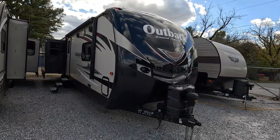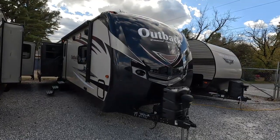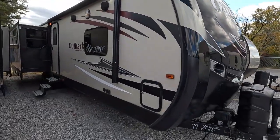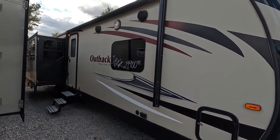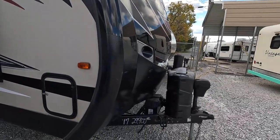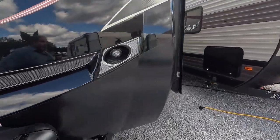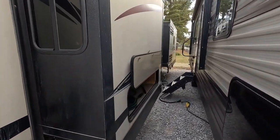and part of the Diamond package, of course, you get the painted fiberglass front cap with the graphics, and it does have the electric leveling system, part of the Diamond package. You do have a power awning, LED light strip. Man, it's a nice one, guys. And even though this is a 2017, NADA is still over $34,000, and that's just for the Superlight package, not for the Diamond package. So it's actually worth quite a bit more than I'm asking for it.